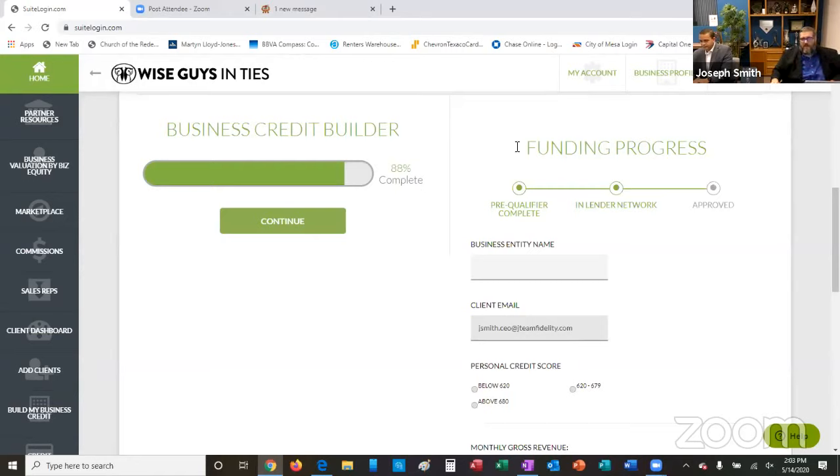But then on the other side here, this funding progress, this is a whole other aspect to what we do. There are a lot of people who need money out there, Ray. Whether you need money on your personal side or on your business side, people will go to the banks. We have actually helped a lot of people who initially went to the bank and got rejected, but then they started working with us and our broker, and they were able to find money. Happens all the time. Because we don't just use the traditional lenders. Yes, we do use those, but we also use secondary lenders and different types of programs.